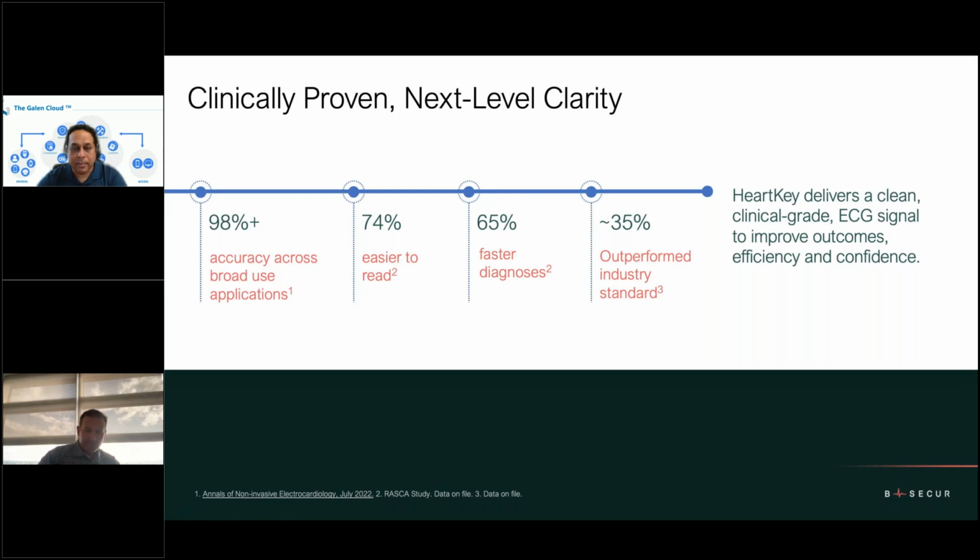So this was actually presented at HRX last year and HRS as well. And then we've got quite a few announcements coming out next week at HRX. But this was what it looked like using a standard of care device that is a market leader in the space, looking at the feedback from providers across multiple health systems. So is it easier to read? What's the accuracy in the broad use applications from an inpatient and an outpatient setting? What was the time to diagnosis? Were they in agreement that they could provide a faster diagnosis with implementing a software solution to existing hardware? And then did it actually outperform the industry standard?